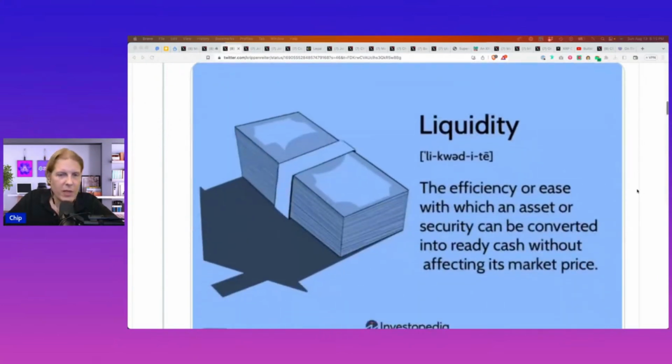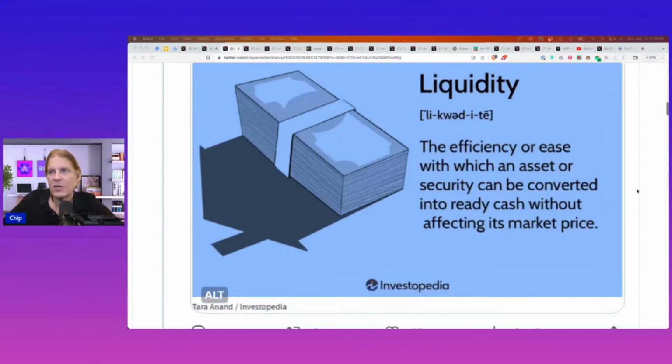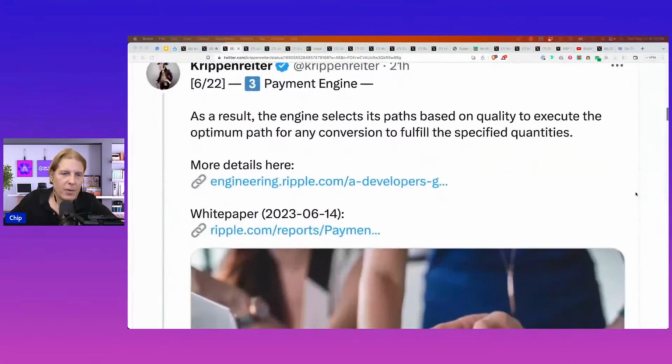So if we think about liquidity, you can put a definition to it: the efficiency or ease with which an asset or a security can be converted into ready cash without affecting its market price. And what generally blows up out there and has caused so much struggle, especially in a bear market, is the whole liquidity side of things, right? There's no liquidity and it's disastrous. If you have the opposite of liquidity, you're totally affecting the price, you have more sellers, and you have market makers, takers, and buyers, right? So it just creates a whole slew of trouble.